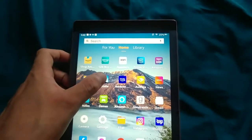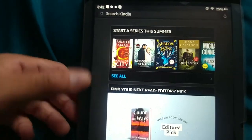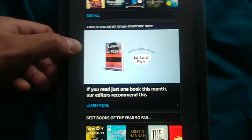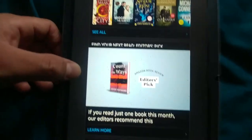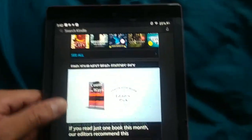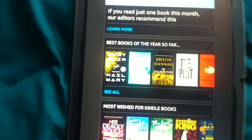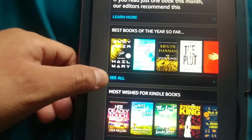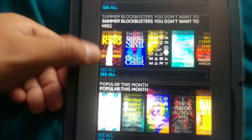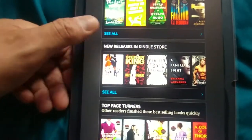And now moving on to Kindle. It has books for sale in here. It also has the best next reads, editor's picks, and starts a series this summer. And there are also best books of this year so far, and most wished for Kindle books. Some are blockbusters, popular this month. A whole bunch of those.